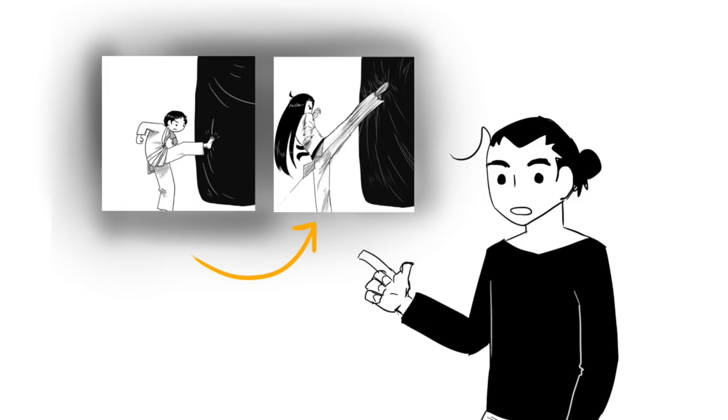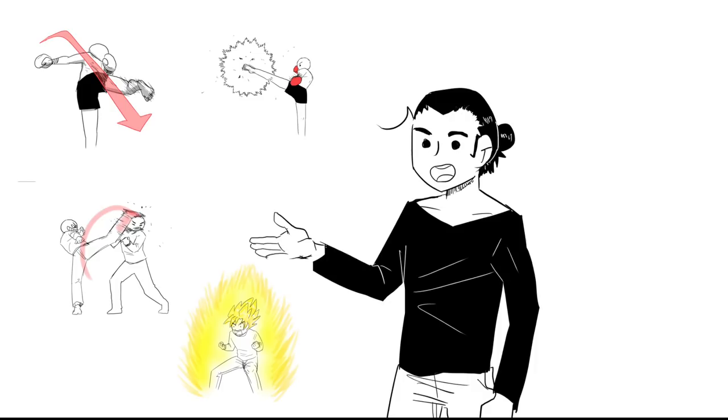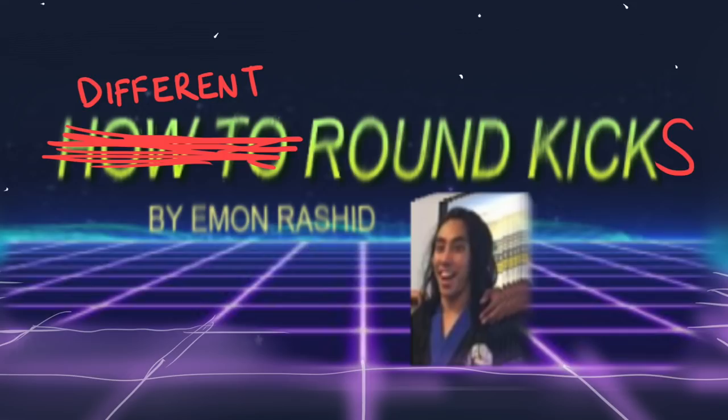So with all the misinformation about this all-important kick, I thought it would be a great idea to look at different kinds of round kicks and different ways to throw them for different situations. So here is, to be safe, I'm gonna say 80,000 different ways to throw a round kick.